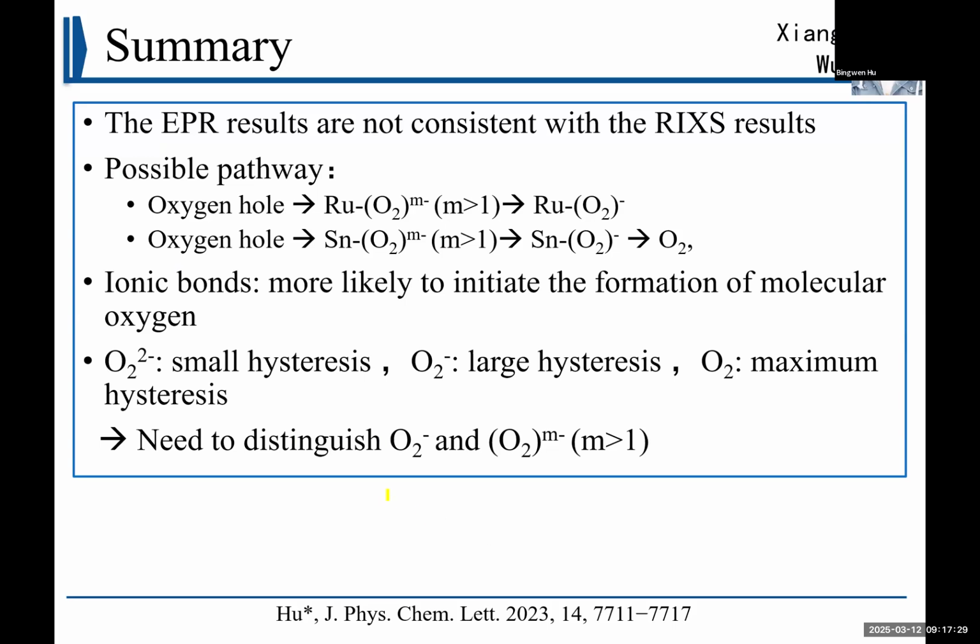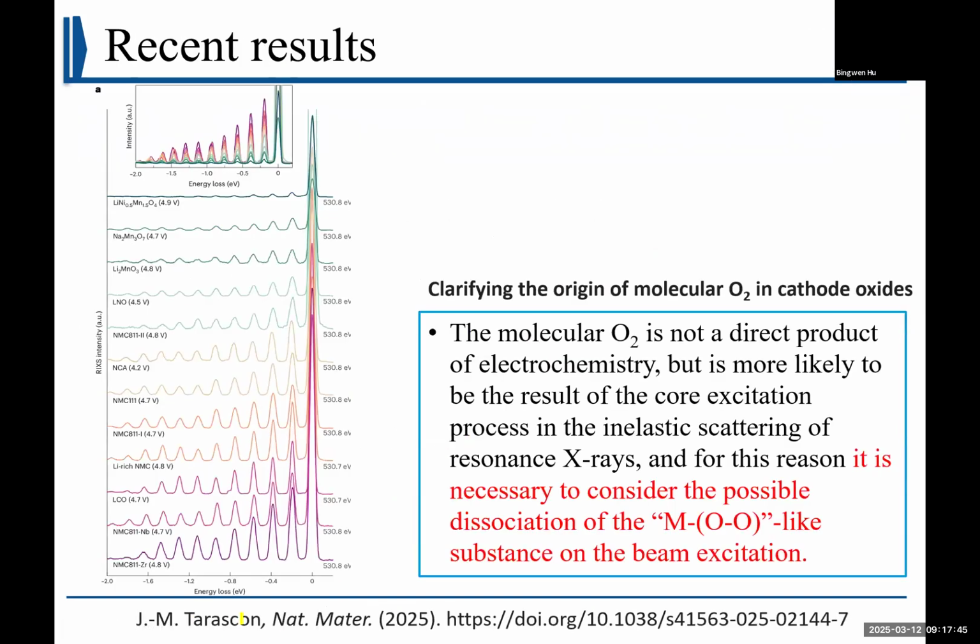And so this is a summary: first, the EPR signal results are not consistent with the LEXS results, but we think EPR is much easier to use to detect this kind of molecular oxygen. And recently, a new paper was published by Telescott, maybe two days ago, and he showed the different kinds of LEAK spectrums for different kinds of samples, such as this one and NCA samples.